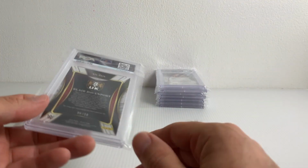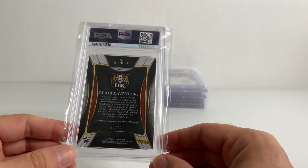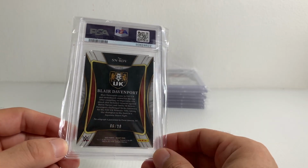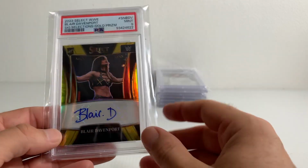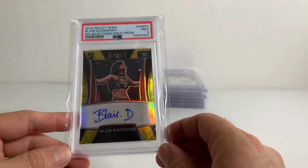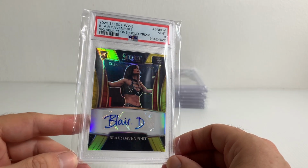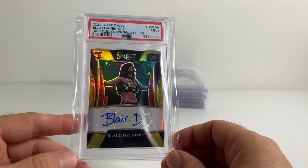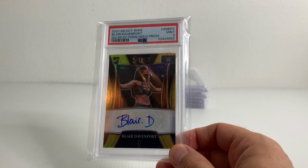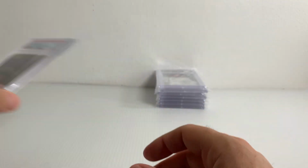Next up, we have the 2022 Select Gold Auto, Blair Davenport. I already have this one in a 10, so this was a second one that I sent in. And this one, unfortunately, got a 9, so I have a 9 and a 10 at this point. And this is a Pop 1 with 1 higher, and the 1 higher is the 10 that I have. It's a rookie as well. All these 2022 cards are rookies. So, not bad. I would have rather gotten the 10 on the Prism than this one just because I didn't have the Prism 10. So, pretty sweet there.